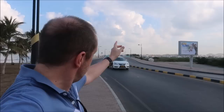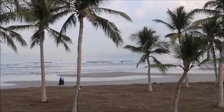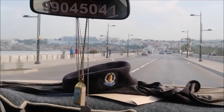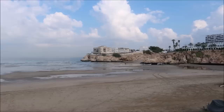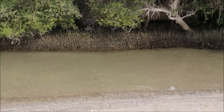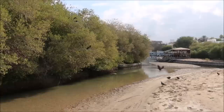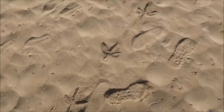So now we're going to drive along this road here to Muttrah Souq, see if we can find some bargains. Just further down, there's a Crowne Plaza. I remember this. I remember being here 10 years ago. Walking down towards the estuary. Just looking into the mangroves. Angry, noisy birds. Look at the size of that bird print. Look, there's my hand. Wow.